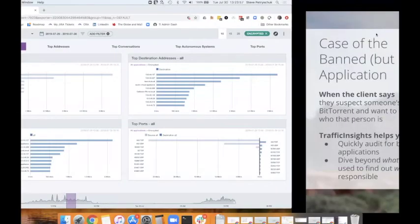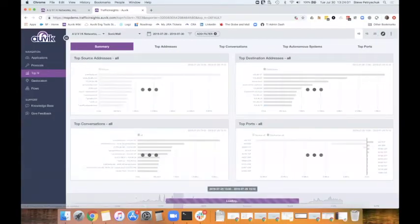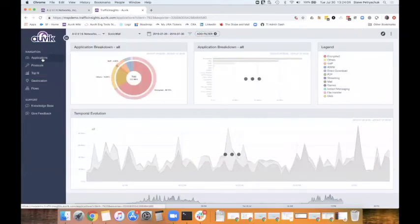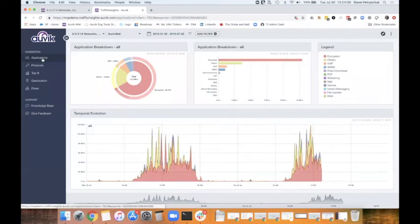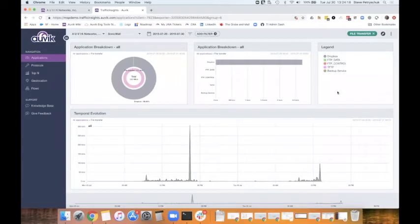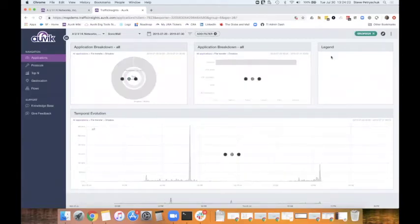So very similar workflow. Just dive back into the TrafficInsights dashboard here and back out a couple of filters that I had. And I'm going to start off on this applications view to get a quick insight into what sorts of applications are in use on my network. If I was to pick on one of those potentially banned applications, we could look at something like Dropbox. So if I pick on my file transfer application, I can then look at all the different file transfer protocols in use. A little bit of FTP data in my network, but there's a lot of Dropbox here on the network as well.